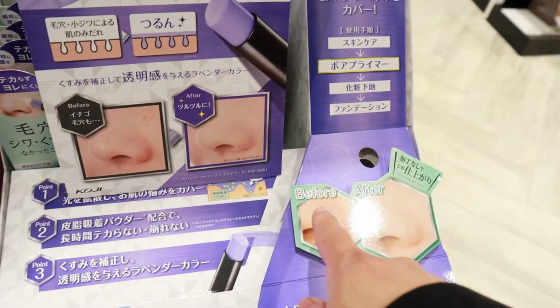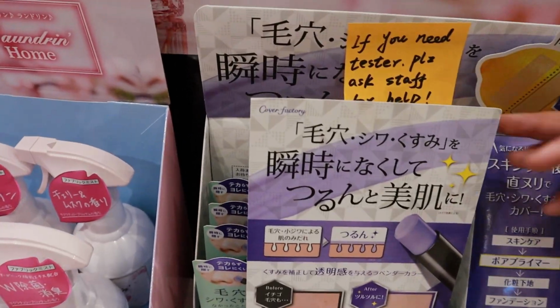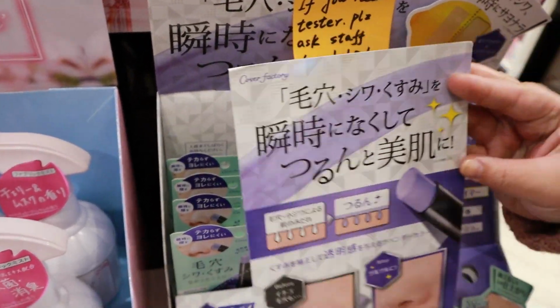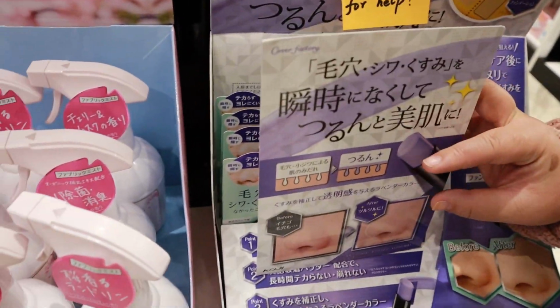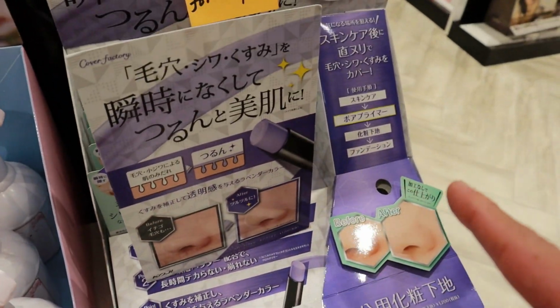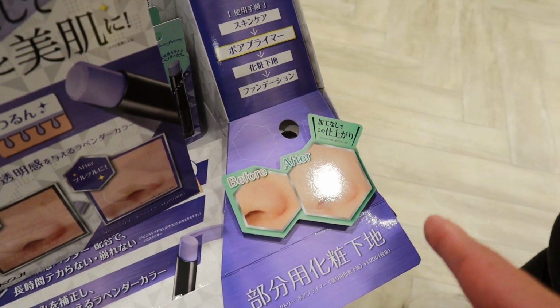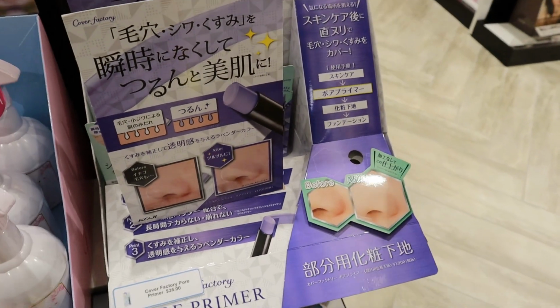Oh my gosh, look at this, Nicole. It's like black magic. It's to remove all your pores. What is this? It's called Cover Factory. If you guys have ever tried this, let me know. Cover Factory Pore Primer. I mean, I've used primer before, but it doesn't actually make your skin like that. But yeah, let me know. Like, that looks really cool.